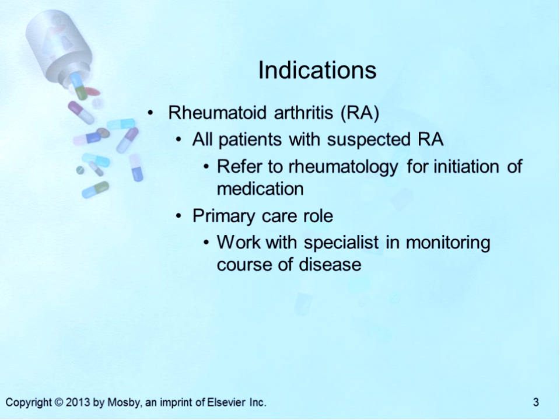And what are these used for? Rheumatoid arthritis. These drugs are generally initiated by a rheumatologist. Patients on these medications are seen in the primary care setting, and you need to be familiar with these drugs. All patients with suspected rheumatoid arthritis should be referred to a specialist for evaluation and initiation of medication. As a primary care provider, you should work with the specialist in monitoring the course of the disease and identifying possible adverse reactions.